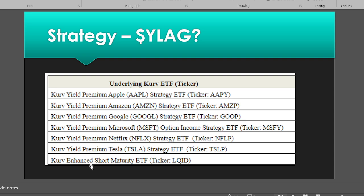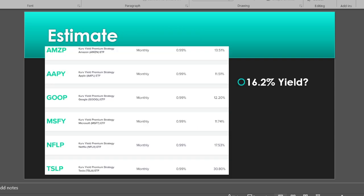They also have something interesting, a Kurv Enhanced Short Maturity ETF. I couldn't find much information on this LQID, but I'm assuming this is either bonds or some type of treasury. So maybe this is to help balance out some of the volatility that'll be present in this particular fund.